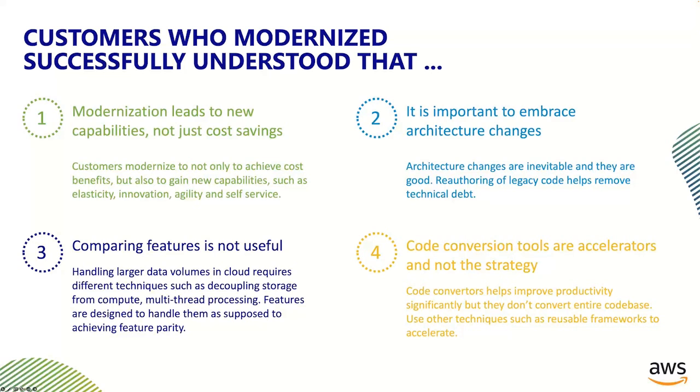And yet, while they're doing this thought exercise on top of the process of modernizing, one important thing they should be aware of and should not do is start comparing feature by feature. Sometimes we get customers saying, my old tool has this feature, the new tool doesn't have that. So this is not the right way to do, not the best path.